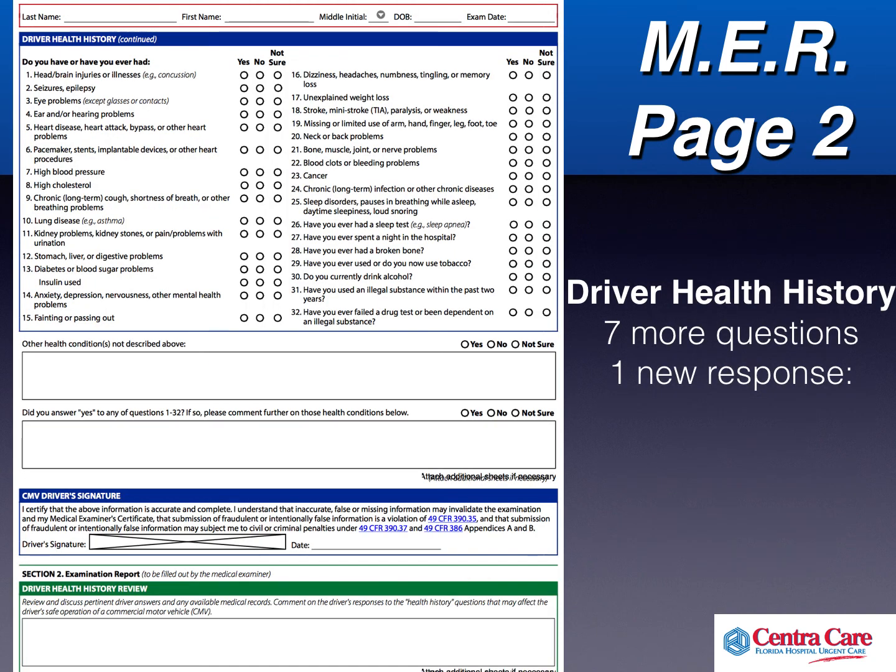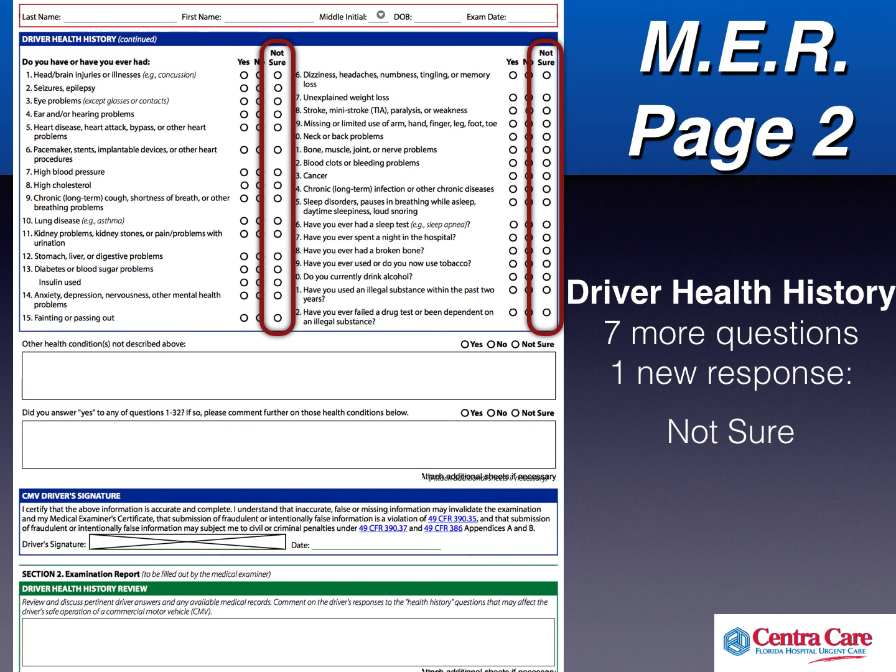On page 2, the driver must answer all health history questions. Please note that there are 7 new questions, including specific questions regarding tobacco, drug, and alcohol use. In addition to yes and no responses, the driver can now answer not sure. As a medical examiner reviewing the driver's responses, a not sure response should prompt further questioning or request of medical records or even a specialist evaluation if clarification is needed.